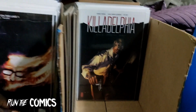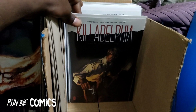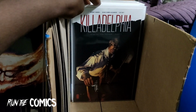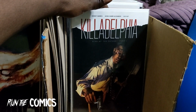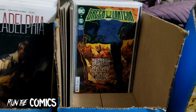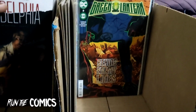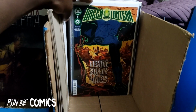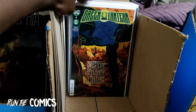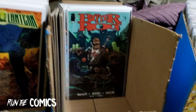And another series that is heating up from Image is Killadelphia, and I was able to find two of those. I have the variant of this cover. This is the first cover, the A cover for Killadelphia. Here we have Green Lantern number three. This is the current series. This is the A cover. John Stewart getting beat down.